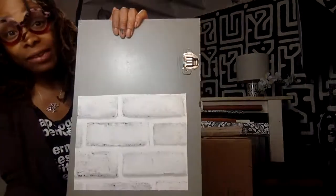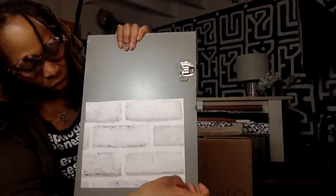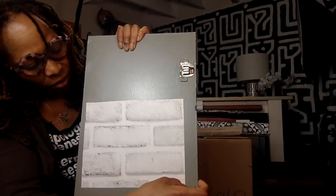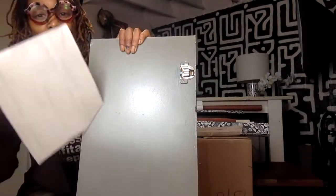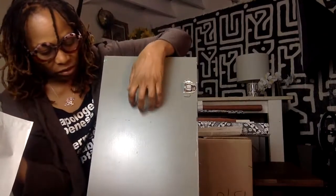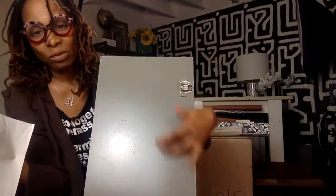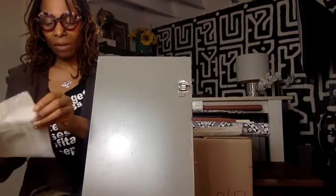So it's peel and stick, which means it's removable. So we'll just pick up the corner here and very carefully remove it. Now this old cabinet door is painted with some satin paint, and that came off pretty easily.